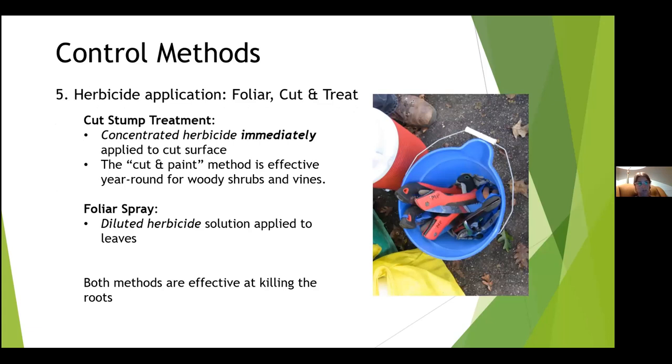So the fifth control method we'll talk about is herbicide application. There are two main methods of herbicide application, which are foliar and cut and treat. The cut and treat method is my favorite. This is the most widely used among land managers. It is a concentrated herbicide treatment directly onto the cut stump of an invasive woody shrub, typically. Essentially you will cut an invasive plant about an inch or two off the ground and then immediately apply concentrated herbicide directly to that cut surface. So this is effective year round, and it's effective for both woody shrubs and for vines.